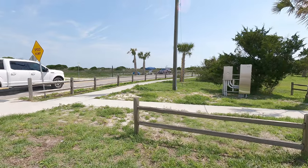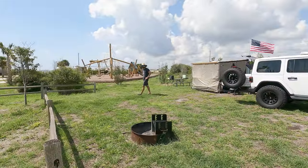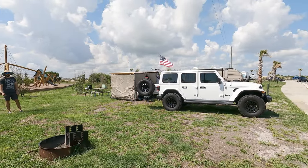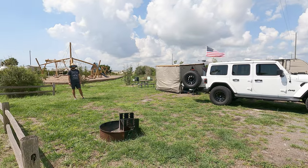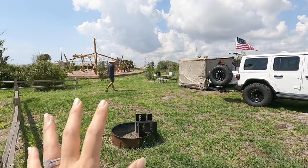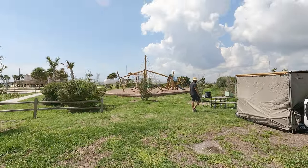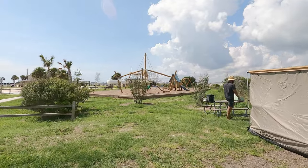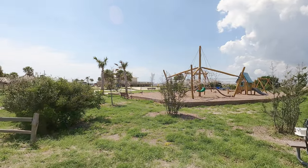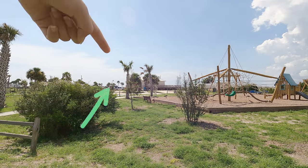Our campsite is really big. We got all the space. But as you know, our camper is really tiny, so we only take up a little part of the space. But if you have a big camper and you have a lot of stuff, this will be a great site. We're right by the playground. And the bathrooms are right there, and the bathhouse is right behind it.